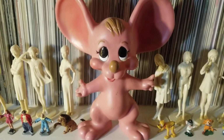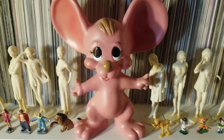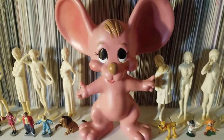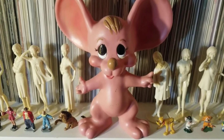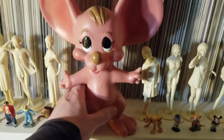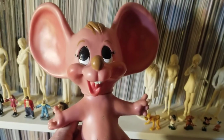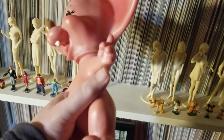Now there were many replicas or reproductions of the time as well. Like there were blow molded cheap topos of all different sizes. Some of them are goofy and not very good looking. Nothing like the original topo that we're looking at right here. So those would sometimes be carnival prizes.